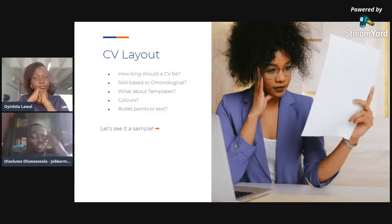So, what should be the layout of your CV? We are going to discuss so many things. One of them is layout. How long should your CV be? And I would say this for starters. If you don't have more than 2 years work experience or 3 years work experience, your CV should actually not go beyond 2 pages, right? So I see some people in their first year or they are just finishing NYSC and they have a CV of 3 pages or 4 pages. Trust me, you are joking. Because nobody has the time to be going through such a long CV.